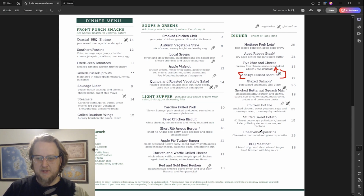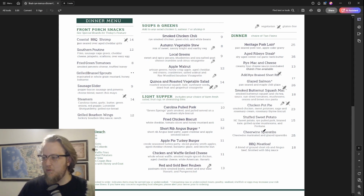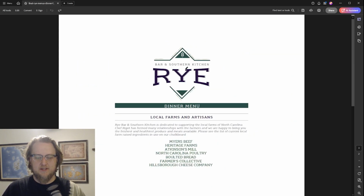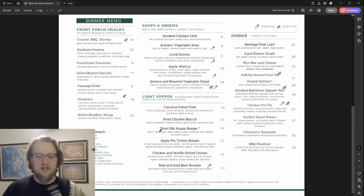Chicken pot pie, barbecue meatloaf. This menu is great. This menu is great from top to bottom. It's comfortable. It's warm. It's inviting. It's easy to read. It's on theme. The theme being Southern Kitchen. The theme being farm to table. It's great. 10 out of 10, honestly.